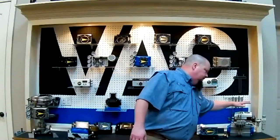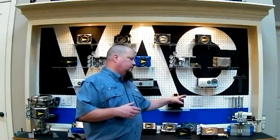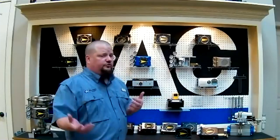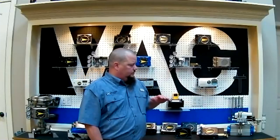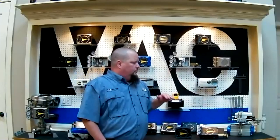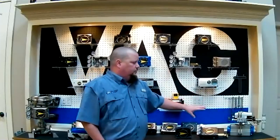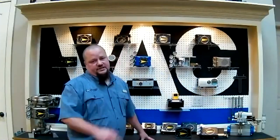This unit is a D400 fail freeze. What it allows you to do is put the unit on an actuator, and when it loses control signal, that positioner will lock in place. It will not go, no matter what the air supply issue is. Whenever it loses signal, it blocks all ports, or it freezes the control signal so it stays in place.